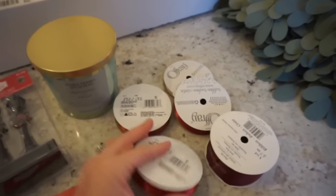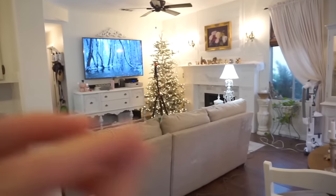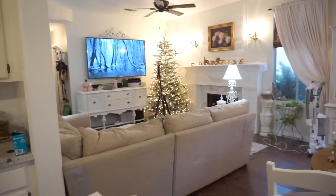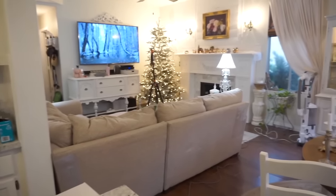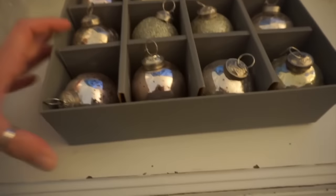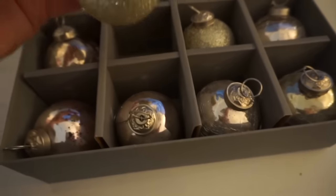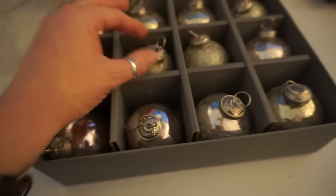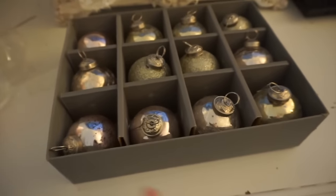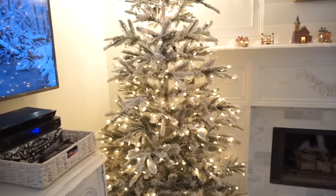So I'm going to go ahead and start putting some of this ribbon on my tree. I think I'm going to do very minimal ornaments on this tree because I just think it looks so beautiful as it is. So I'm just gonna add a few vintage looking ornaments. Okay, so these are the ornaments that I believe I had on this tree last year, and they are glass, and I think they're so, so pretty, and they have like a vintage look to them. So I'm gonna add these, and then I have a couple other vintage style ornaments I think I'm gonna add to there as well. But let's go ahead and start adding some ribbon to this tree and a few ornaments.